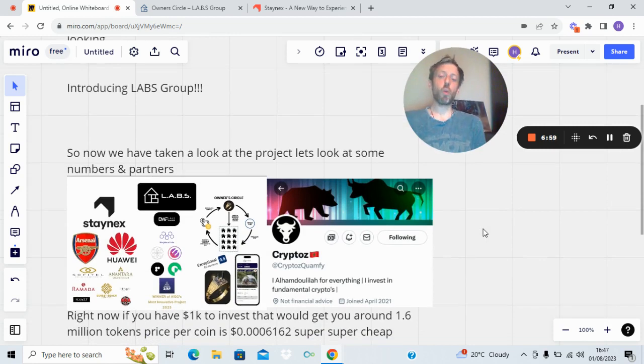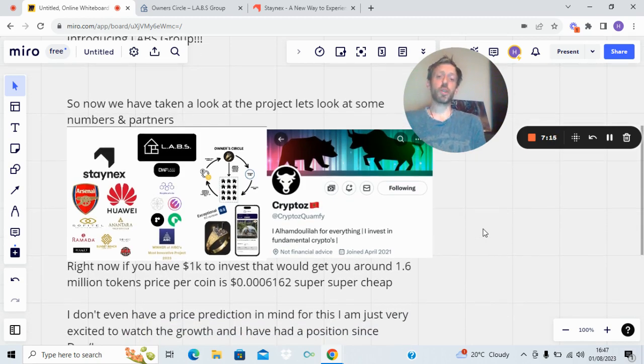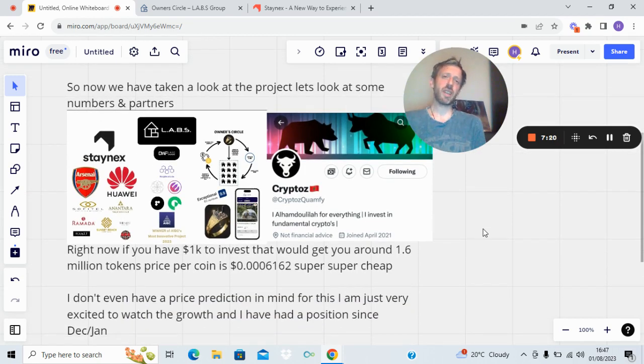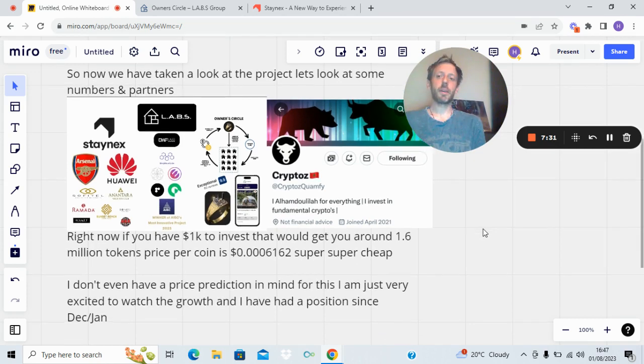Right now, if you had $1K to invest, that'd get you around 1.6 million tokens. And the price per coin is super cheap. It's 0.000306162. I don't even have a price prediction in mind for this right now. I'm just very excited to watch the growth. I've had a position since December last year, early January, and I'm going to continue to add to this position because I really do think this could absolutely fly. It's got so much going for it for such a small market cap.